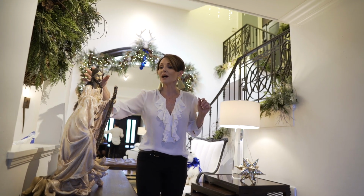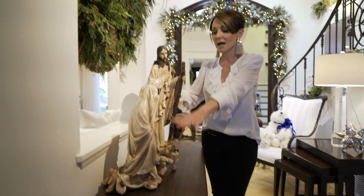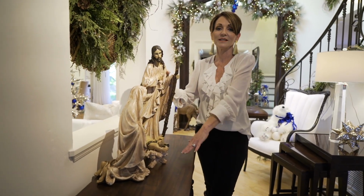When you walk into my house, you're greeted with what we think is the most important part about Christmas, which is a nativity scene right here on this table.